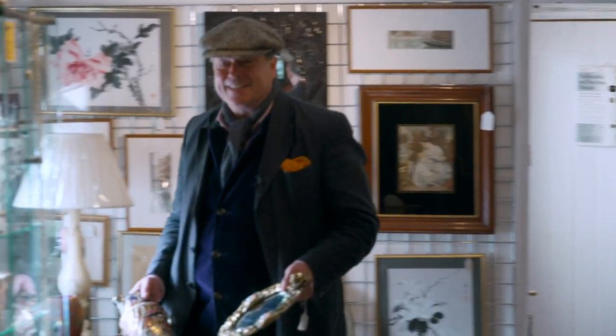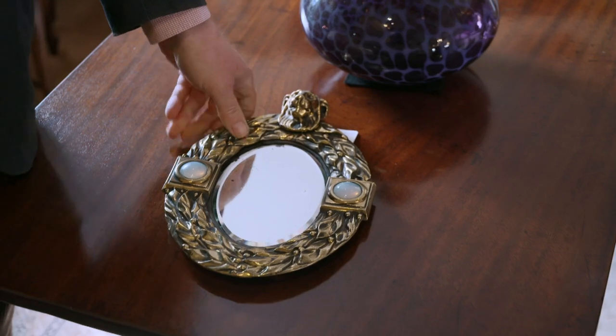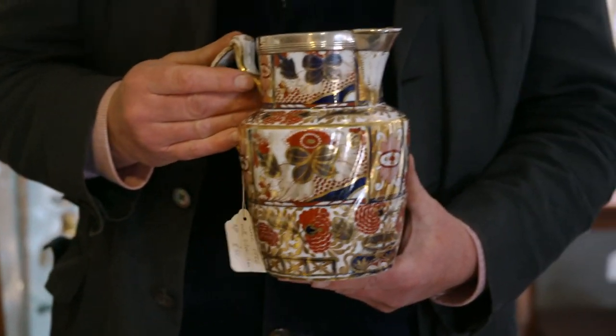Ah, Tim. James, how are you? Great fun. It's been really lovely. Oh, thanks for saying so. And I found this rather fun Art Deco mirror. So that one, 75 on there. Yep, you could do £50 on that one, James. And then this rather nice jug here, and that's got 50 on it.